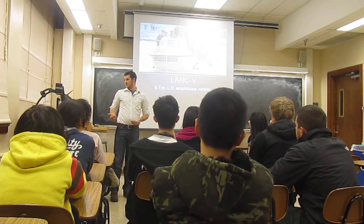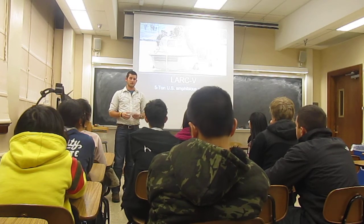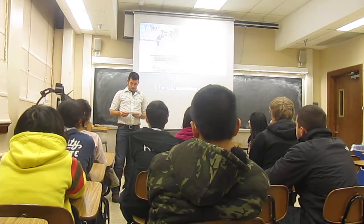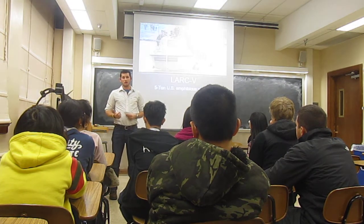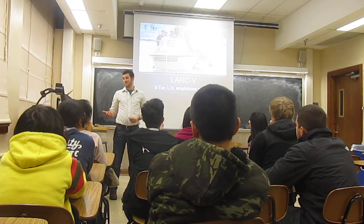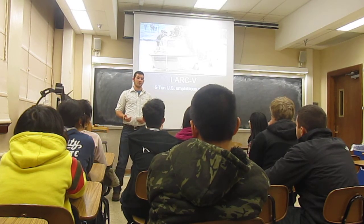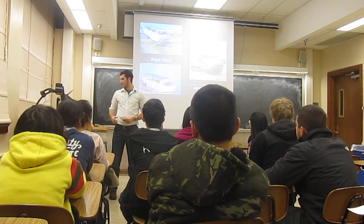The utility vehicle, this one's a Lark V. It's a 5-ton U.S. amphibious vehicle. And that was posted by Avon Logic, and that's basically a troop and cargo hauler. It can haul up to 5 tons of either people, which obviously wouldn't fit in there, or you could haul 5 tons of cargo, and that'll get you from point A to point B.